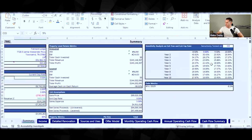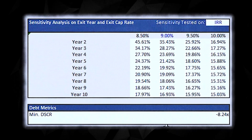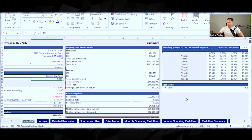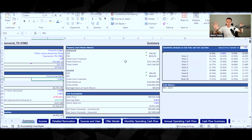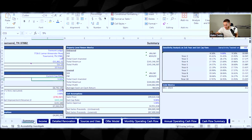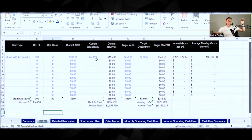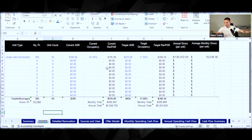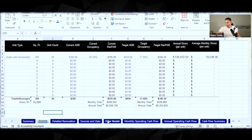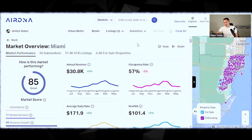What I really like is there's a sensitivity table of, okay, if you're buying at a 9 cap, it's this. If you buy at or sell at an 8.5 cap, it's this. At 9 cap, it's this. If you want to be more conservative, you can do that here, and then you can structure in a refinance. So that's your baseline assumptions, but then you're going to work on this sheet from this summary, left to right, right? So the first thing you're going to input from your market data is your ADRs and your occupancies to generate your RevPAR, which is your gross income that'll go into your offer model with all your expenses here. So that's why I wanted to show AirDNA here and how you do this.